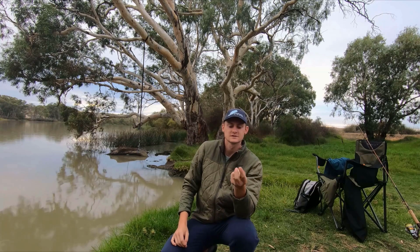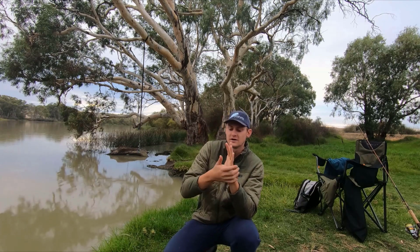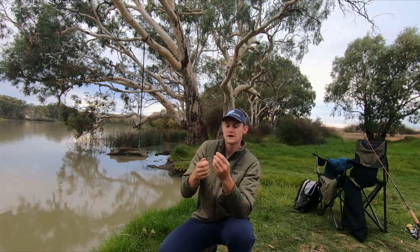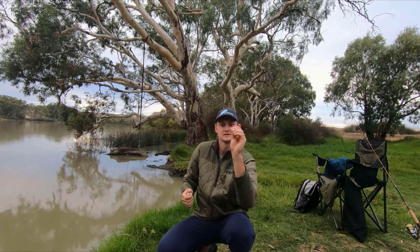Otherwise, what we're going to do is start squashing this centre part of the white bread into our hands. Dip it in a bit of water if you want, it gets a bit more gluggy. And I'm going to break off little tiny pellet sized bits.